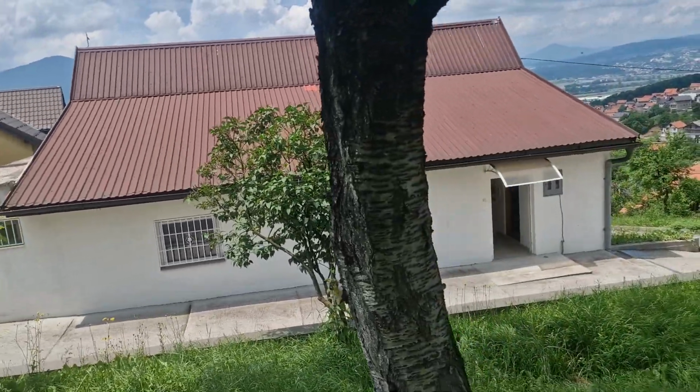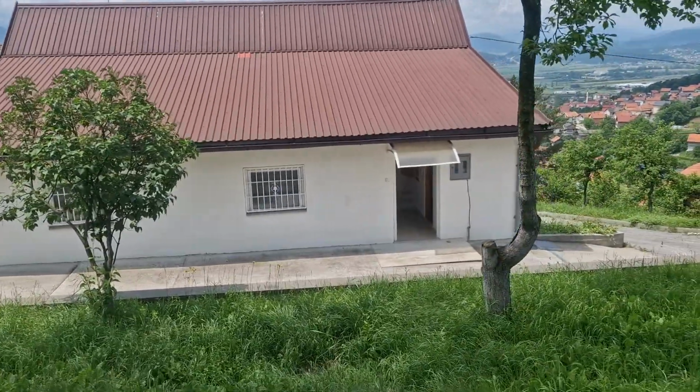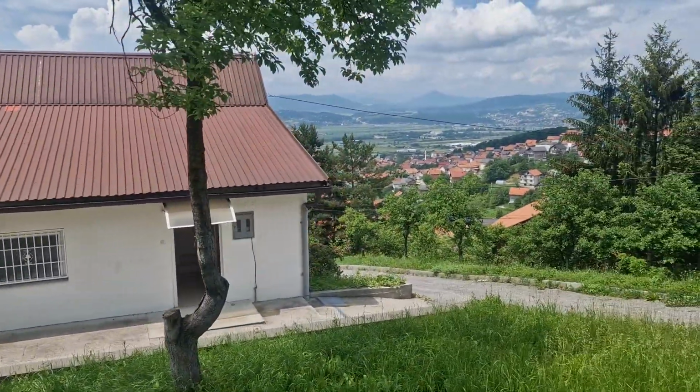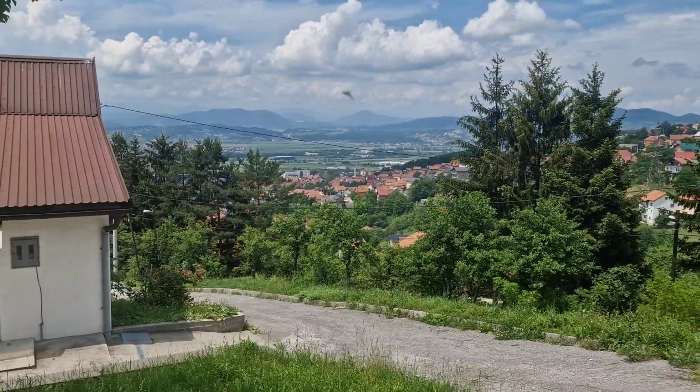This is the house. This is one entrance, another entrance is down. You will see it all in this video. This is the view on another side, so you have a view on both sides.